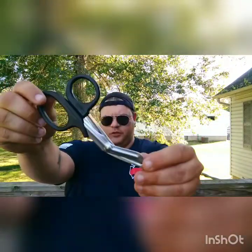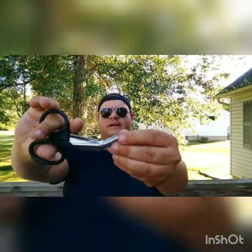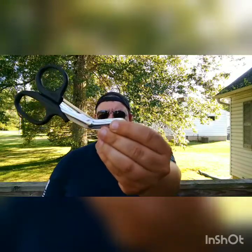And next we have trauma shears. These are pretty decent trauma shears. Pretty durable, stainless steel. I like them. Pretty good quality. Like I said, there's a lot of stuff here for your medical kit.